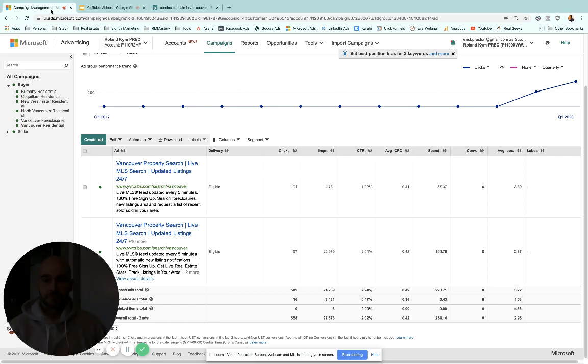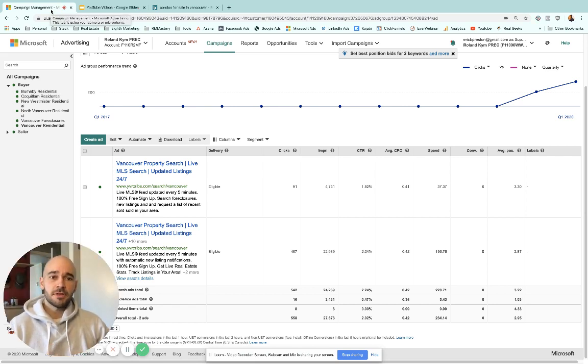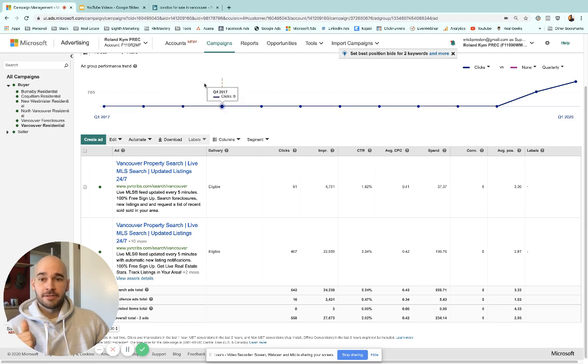Let's go into the campaign management here. So I've set up a bunch of different ads in here. You'll see on the left-hand side, I have a seller campaign and a buyer campaign. So essentially, these are all the cities around Vancouver that we want to rank under. And then I have a more general Vancouver ad. So that's the Vancouver residential here. And that's the one we just saw on Bing.